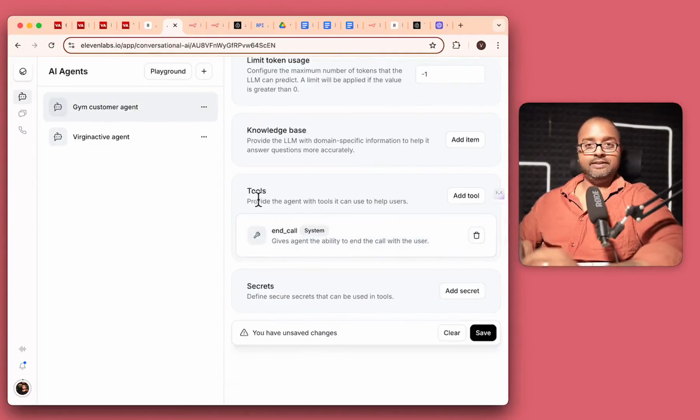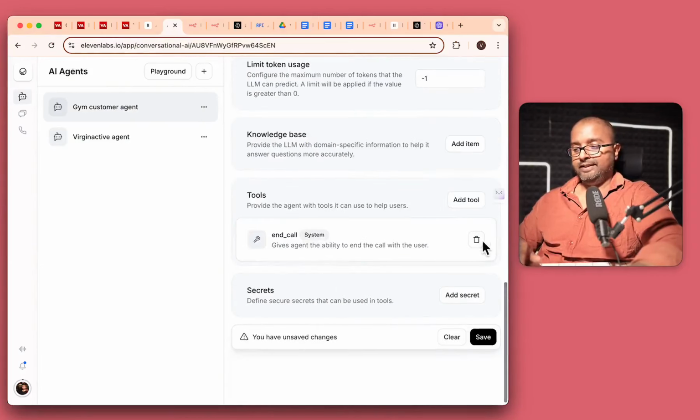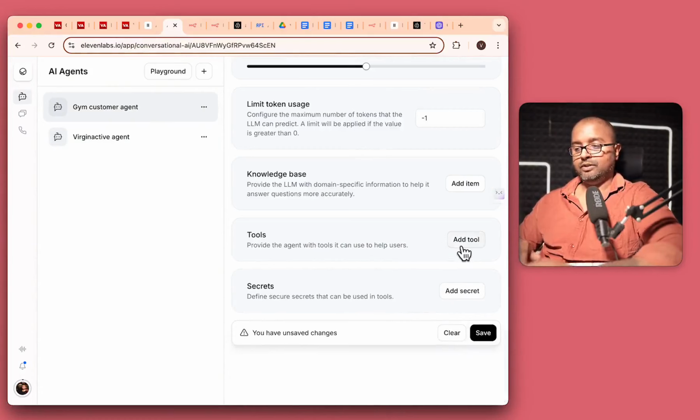But here, this is where we want to put our n8n tool, which we mentioned within our system prompt over here. So I'll just delete this tool that we have already. Here is where I can click on tool and then say custom tool.